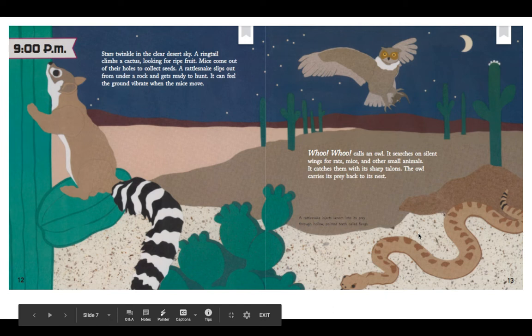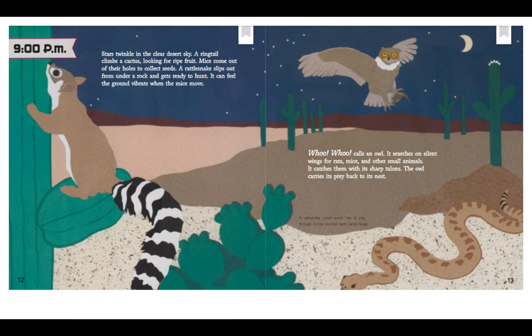9 p.m. Stars twinkle in the clear desert sky. A ringtail climbs a cactus looking for ripe fruit. Mice come out of their holes to collect seeds. A rattlesnake slips out from under a rock and gets ready to hunt. It can feel the ground vibrate when mice move.